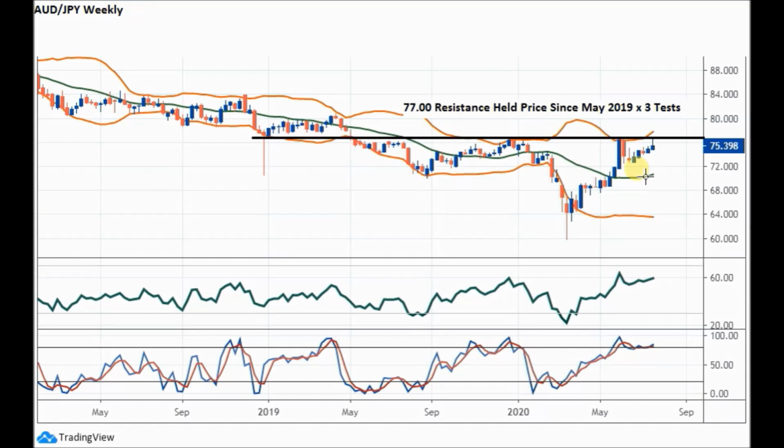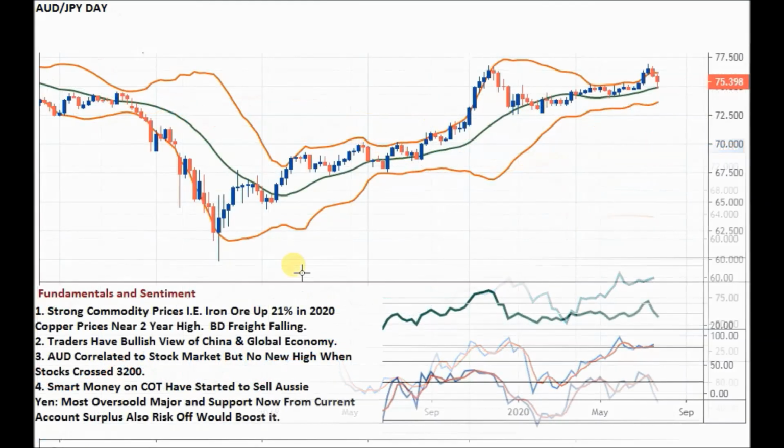So you've had three major tests of the level. It's held since May 2019. We think it's going to hold, and the Aussie is going to go to the downside. Now we're going to go to the daily chart. Just going to go through playing this in terms of entering the trade and also go through the big fundamentals and sentiment behind the chart.